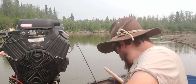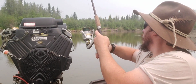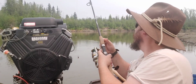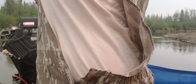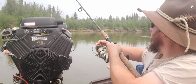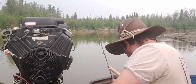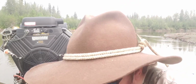I'm gonna check this other one. This one. I'm gonna throw this one right on that current seam. There we go, right on the money. All right. There's some of them burbot y'all can get good size too.